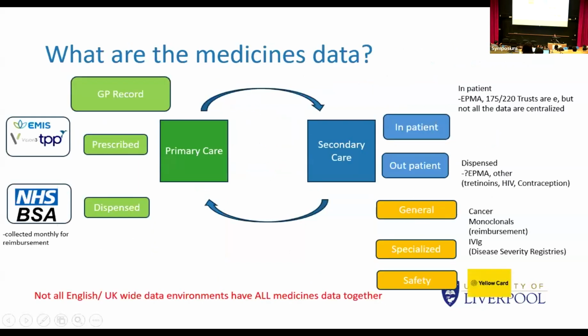So when we think about actually where these data are stored, we've heard quite a lot about the primary care data. If you think about OpenSAFELY, the providers that feed into the OpenSAFELY platform are EMIS, TPP, and a smaller one, Vision. Those will all record the prescribed data. The NHS BSA, the Business Services Authority, collects the monthly data for reimbursement, so those should actually have your dispense data.